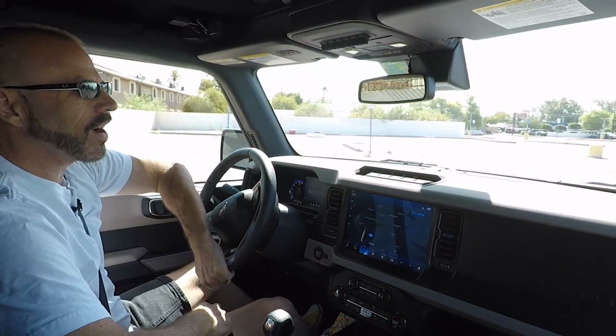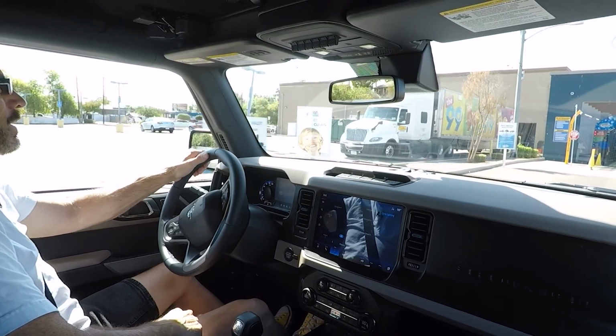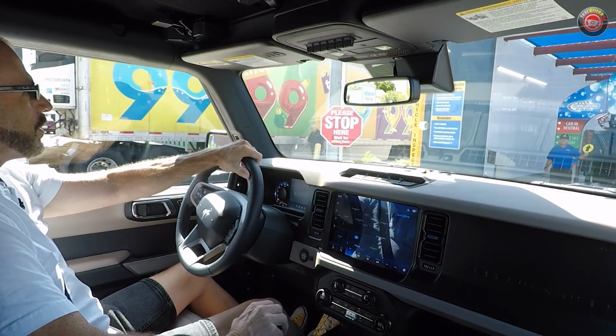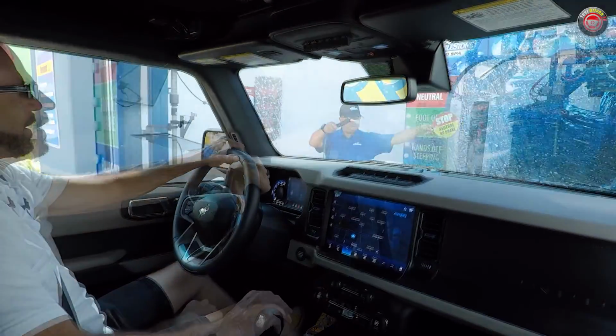Today we are test driving the 2023 Ford Bronco Wildtrak in Eruption Green. And we're doing a little bit different today. We're doing a what's it like to live with this thing every day kind of review. So the first thing we're doing right here is headed to the car wash so that we can get this ready for a video shoot.